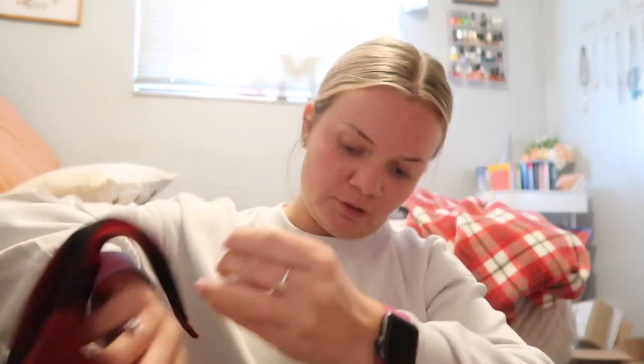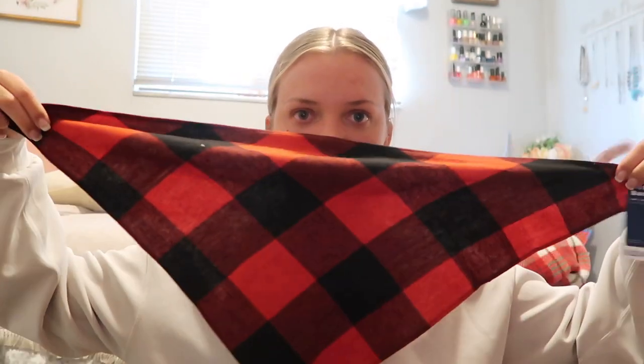I'll show you guys what I got at Old Navy. I got this super cute bandana for Winnie. It's a little Christmassy one. I just really like the buffalo plaid. I thought this would be super cute on her. She actually really likes bandanas. She's so good when we put them on. And she just looks so darn cute in them. So I like to get her bandanas.